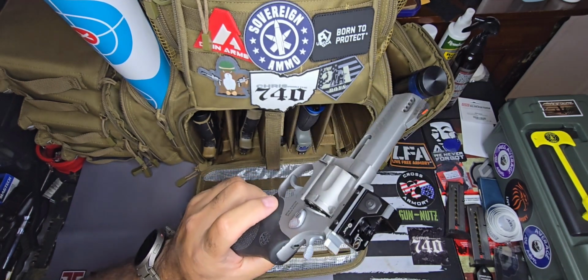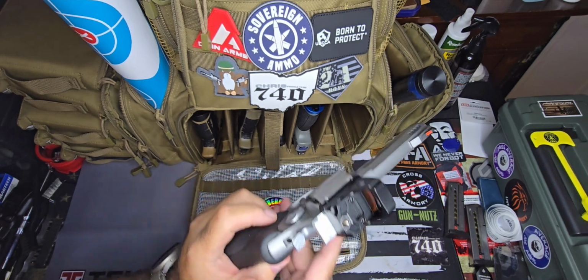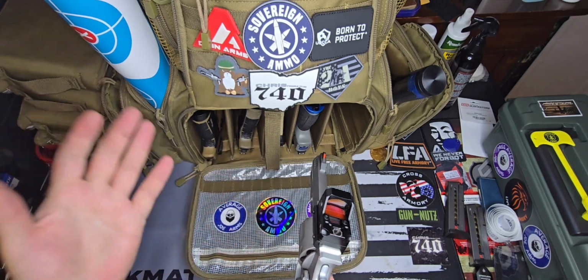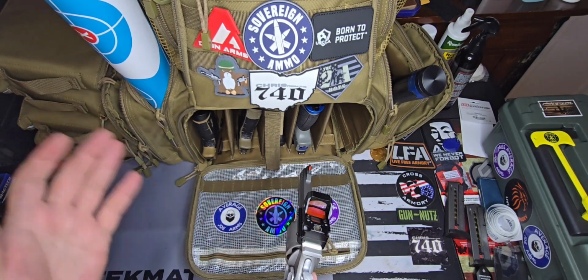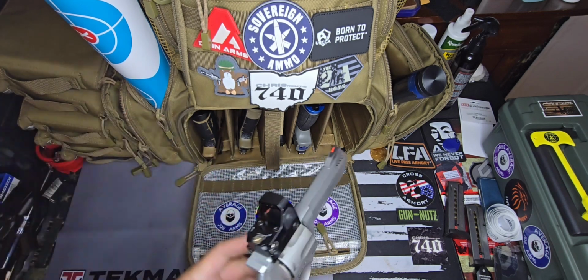Maybe not if it was my carry self-defense gun. And that's not a knock on them. It's just, yes, I'm having good luck with this, but man, if it does end up failing, I feel more comfortable on my carry pistols with my Sileys or my Holosun. But yeah, this is a great little optic, man.